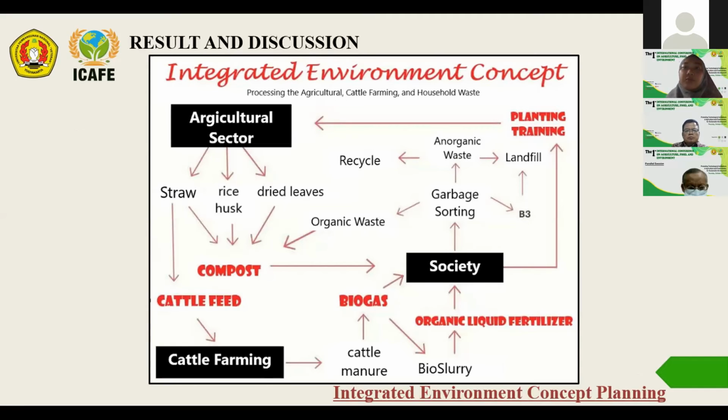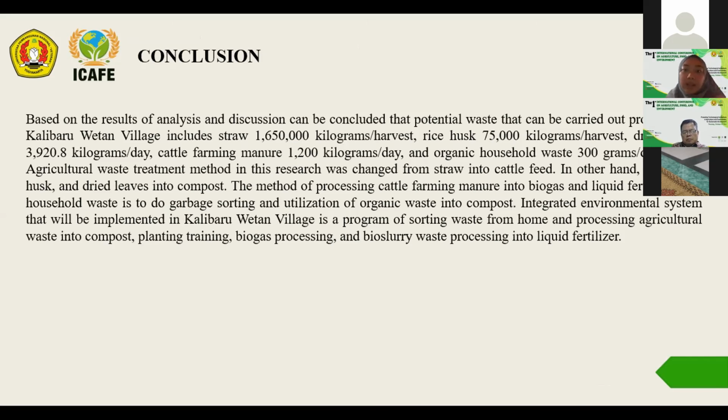This is the system for our integrated environment concept for the agricultural sector. The wastes are straw, grass, husk, and dried leaves, and organic household waste are ingredients for compost. Some straw is used for cattle feeding, and then the cattle manure is processed into biogas and its bioslurry into liquid fertilizer. And the liquid fertilizer, compost, and biogas can be utilized by society. In addition, there is planting training to develop the hard skills of society in planting and to introduce some agricultural commodities. And society will also implement garbage sorting in their environment.